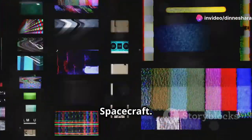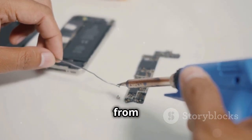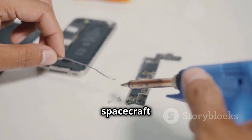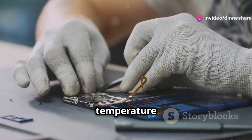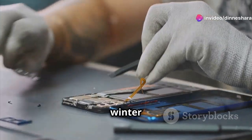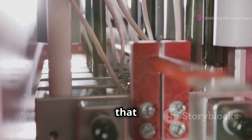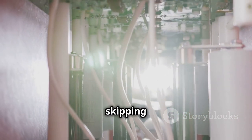Section 5: Real-world examples, from smartphones to spacecraft. The importance of temperature cycling is evident in a wide range of applications, from the smartphones in our pockets to the spacecraft exploring our solar system. For example, smartphones are subjected to extreme temperature variations, from the heat of a summer day to the frigid temperatures of a winter night. Temperature cycling ensures that the delicate electronics inside can withstand these extremes without skipping a beat.